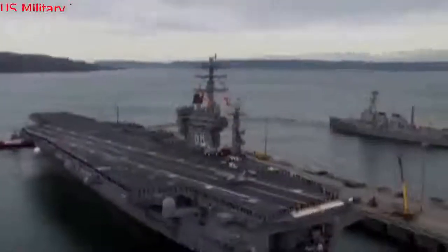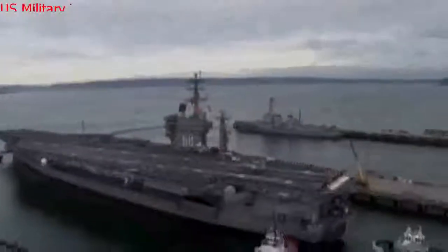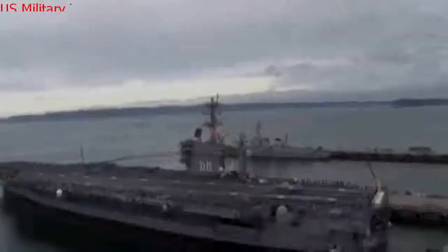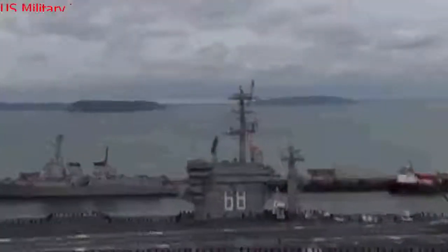USS Nimitz, which is nicknamed the Old Salt. There are 9 other Nimitz-class vessels in the fleet of the Navy. Built by Newport News Shipbuilding Company, now Northrop Grumman Ship Systems, the Nimitz-class warships are capable of cruising at a speed of more than 30 knots, and house 3,184 personnel, 2,800 aircrew, and 70 flag.